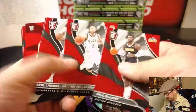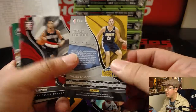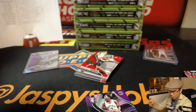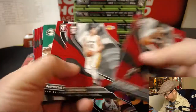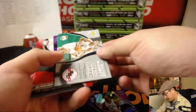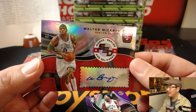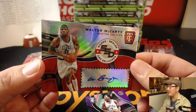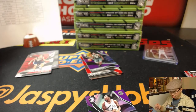Energizer inserts. Tyler Lydon out of 199 for the Nuggets. Remember, all cards ship in this. So everything you see here will ship. Totally certified. Autograph. Signed, sealed, delivered. Walter McCarty is yours. Celtics, 61 out of 99. For Jordan Hope.